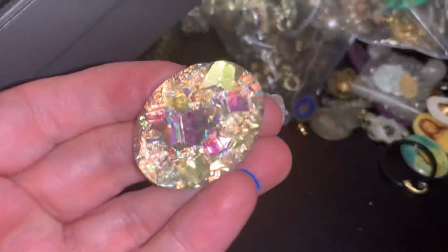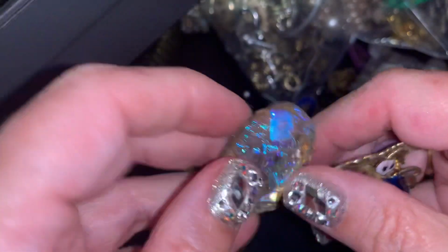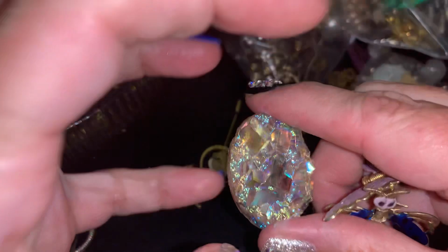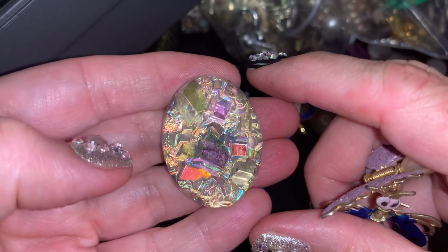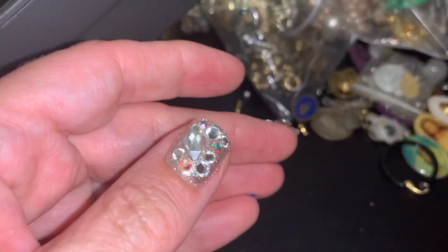This is too much. See, this is cool. I kept this thinking I'm gonna put it in something, because I was saving all of those cameo and brooch thingies that were empty. This is really neat. It's gonna go in the craft pile.